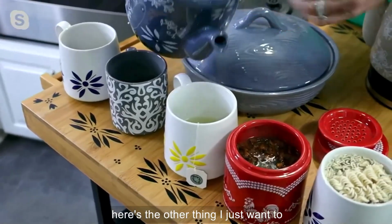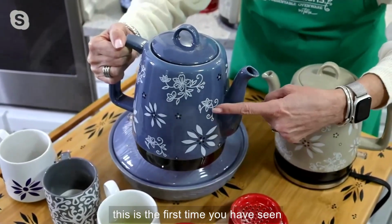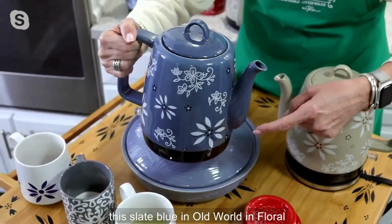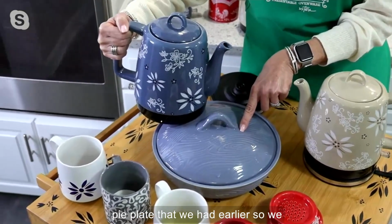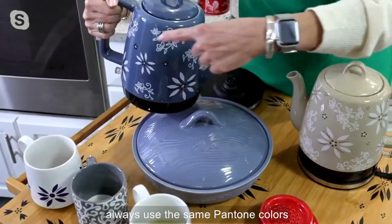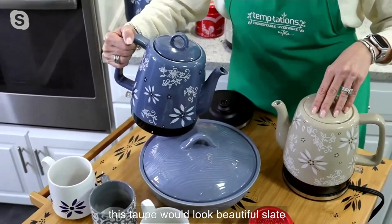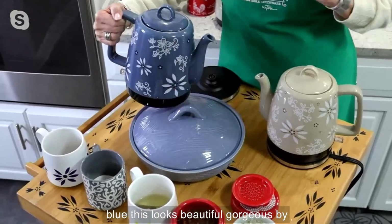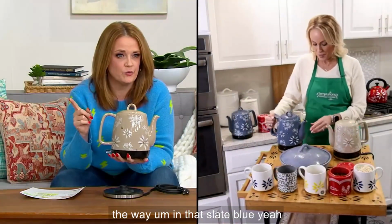And Mary, here's the other thing I just want to give a big shout out about this color. This is the first time you have seen this slate blue in Old World and Floral Lace, and it matches back to the woodland pie plate that we had earlier. So we always use the same Pantone colors throughout. So if you have taupe woodland, this taupe would look beautiful. Slate blue, this looks beautiful. Great call out.